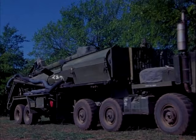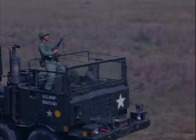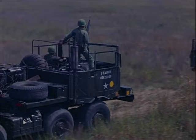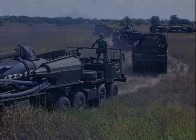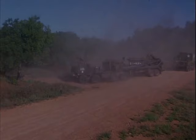The Pershing can be moved over rough roads and across open terrain. These vehicles have a cruising range of 300 miles and are capable of fording many inland waterways. Each Pershing firing platoon has three Erector launchers, plus their supporting vehicles.